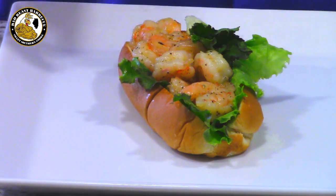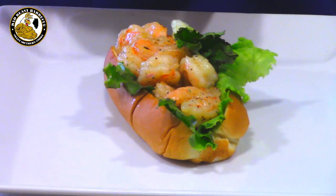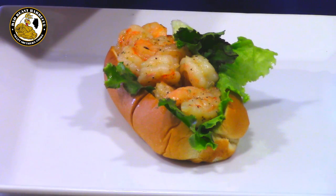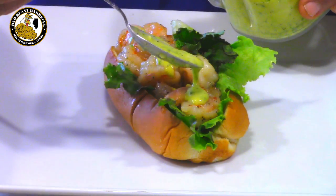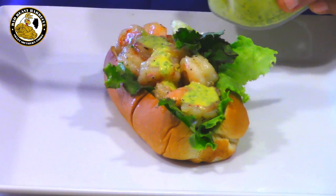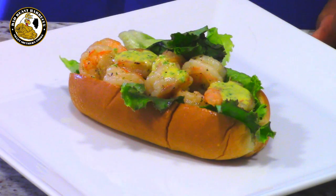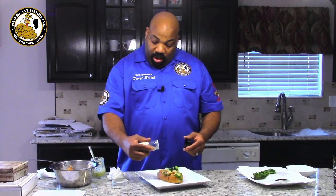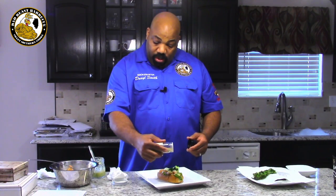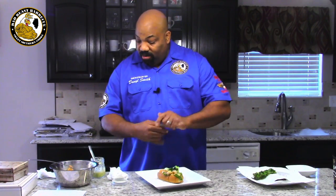All right. And last but certainly not least, we're going to just drizzle a little bit more. Well, let me stir this aioli up here. Okay, and I'll use the spoon, and we'll drizzle a little bit more aioli across the top of it, like so. All right, now isn't that a fantastic looking shrimp roll? Okay, so now for our taste test, and just for a little extra kick, I'm just gonna sprinkle a little bit of our seasoning right on top of the sandwich just to intensify the seasoned flavors, okay?